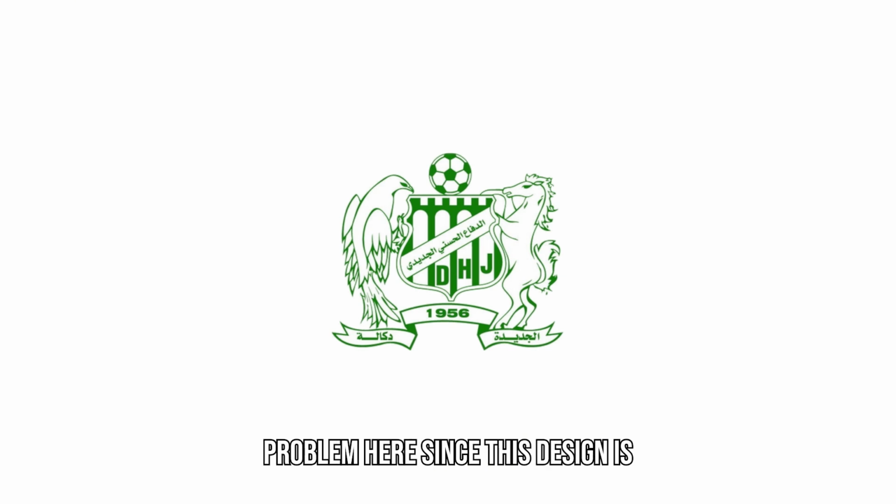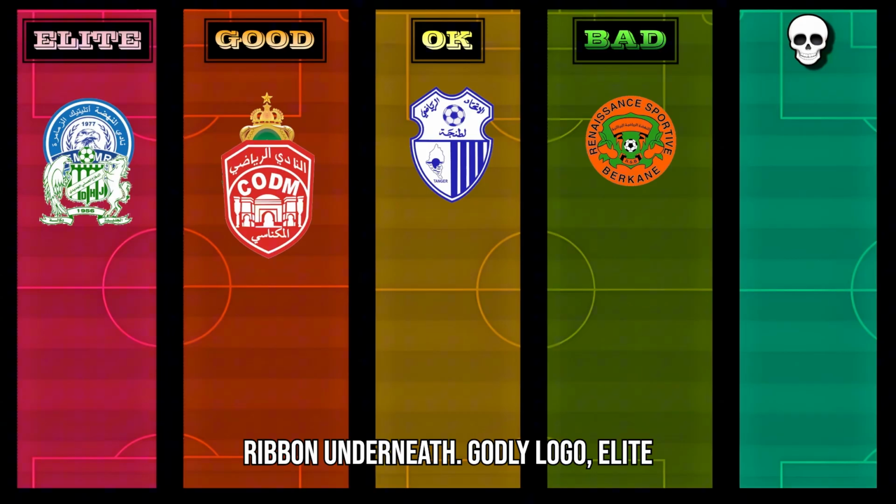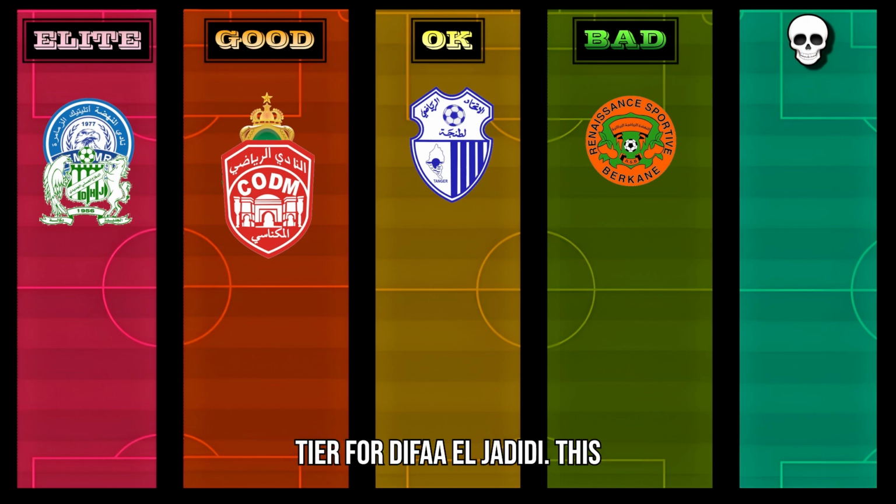I know I said I don't like footballs in crests, but this one cannot be a problem here since this design is majestic. First of all, the animals. A horse and an eagle, definitely the logo with the most aura in this league. And let's take a look at the other elements too. The shield is great, goes well with the text, and they also have that nice ribbon underneath. Godly logo, elite tier for Difaa El Jadidi.